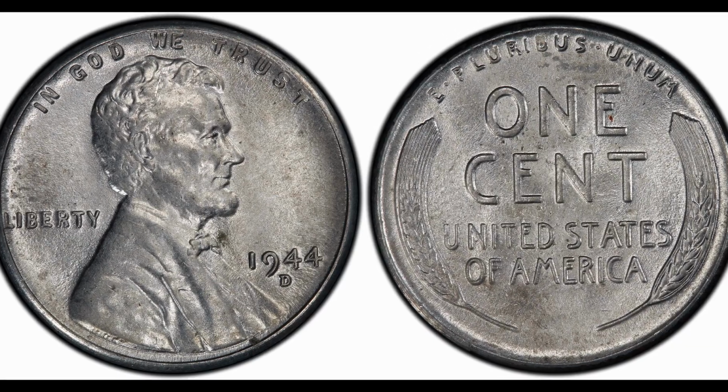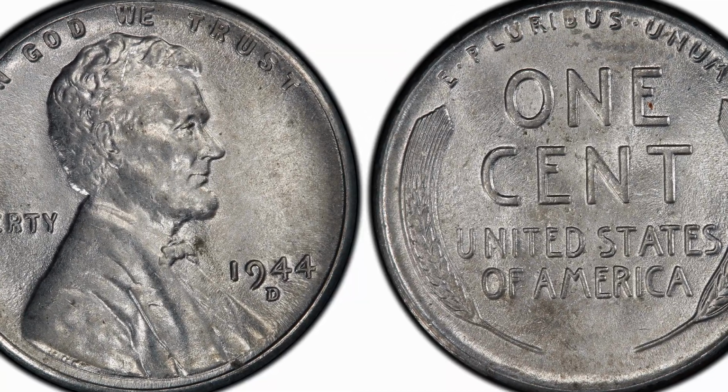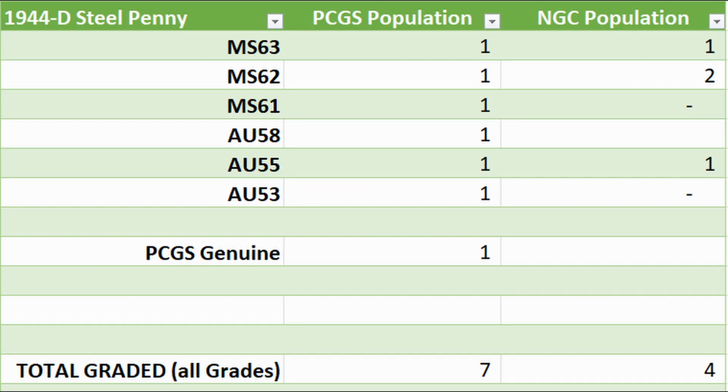Now, if you do in fact have one or find one, you could be sitting on an incredible payday. In 1944, there were over 2.1 billion wheat cents minted in the normal composition. However, it's estimated that there are less than 1,000 1944 steel pennies minted, making this coin extremely rare. Now, let's discuss just how many of these have actually been graded by PCGS and NGC. Then we will take a look at some auction results, so stick around.